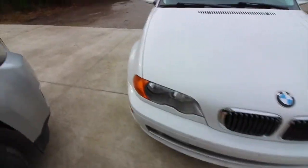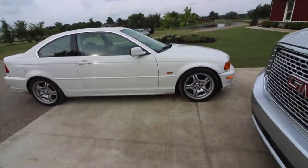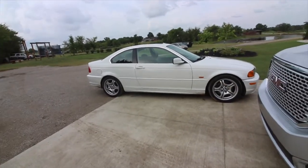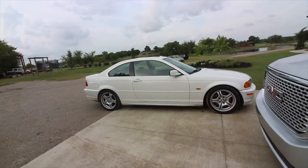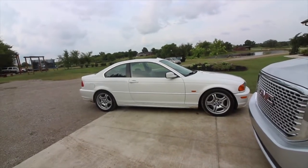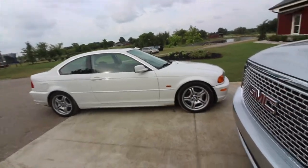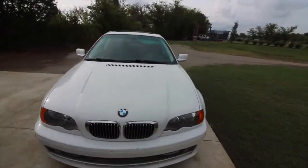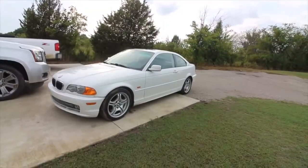This by no means sits for 4 months. He took it out to drive it about every 7 to 10 days, just to let everything move. His goal with this was to LS swap it, but with the price of just about everything doubling, he decided to go the 2 Series route, like an M2 something. I don't know 2 Series very well, but he decided to go that route, and he in turn needed to get rid of this. I'm really, really stoked about it.